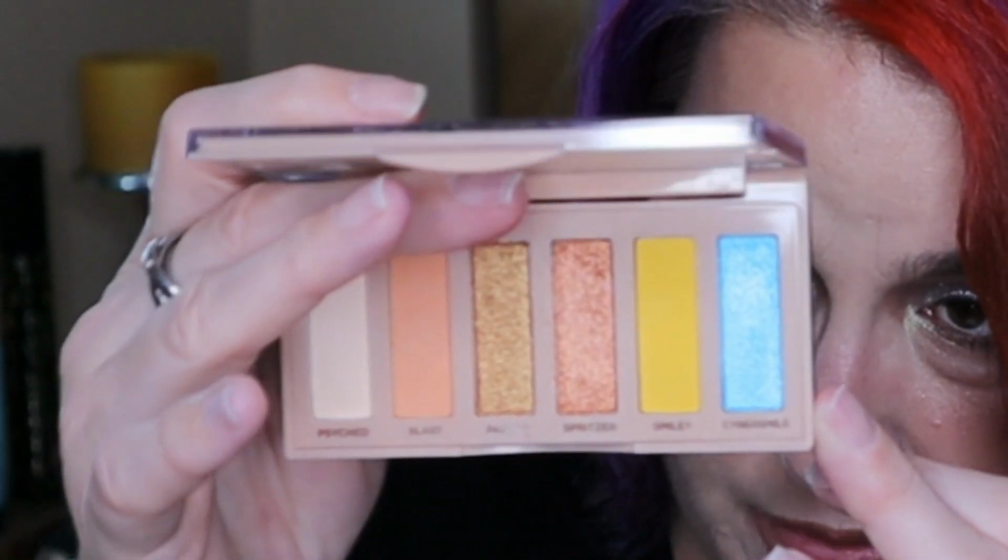This is a 6-pan eyeshadow palette. Each one of these pans is 0.03 ounces of product. It's actually 0.026 ounces of product. So almost half of the product in these pans is what you're going to get in here. What I love about these pans is they're nice and big and square, and you can get an actual brush in here. These ones, I always struggle to get much of a brush into as far as an eyeshadow brush goes, especially big fluffy brushes, right?